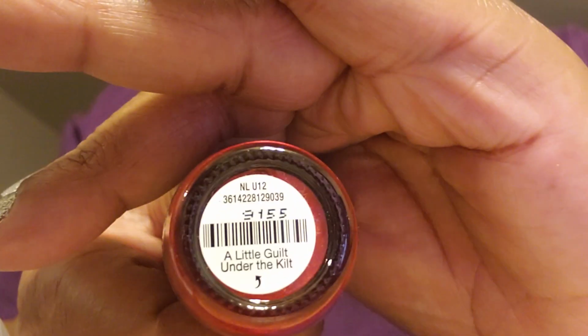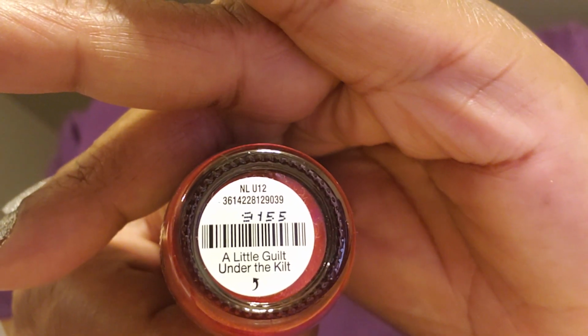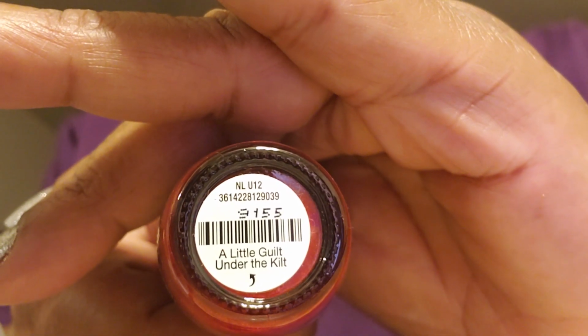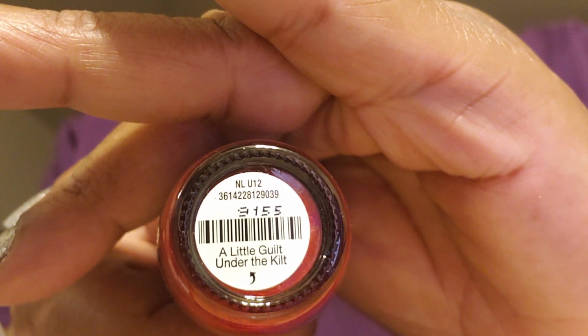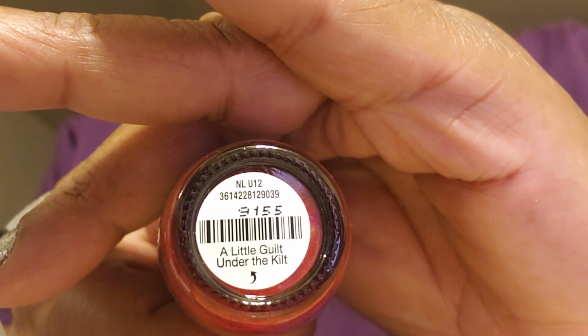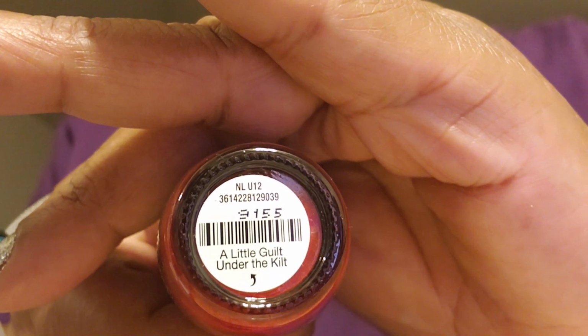Now, I almost didn't get this one because I have a color by them, A Fair and Red Square. It came out with their Russian collection. In fact, it was the navy blue, Russian Navy, from that collection when I first bought my own OPI polish. I was given some by a coworker in 2001. And then I ended up buying that one because it was navy blue, and there was a red in it that went with this. At that time, I didn't know they were part of the same collection.